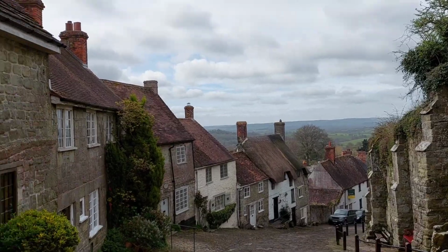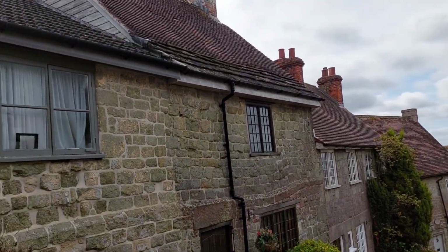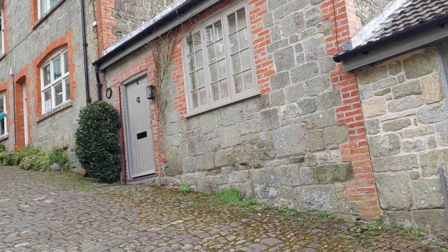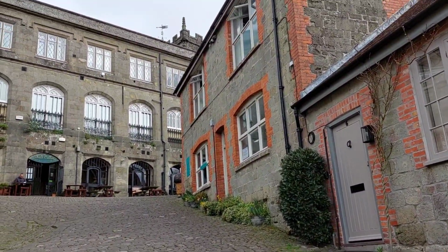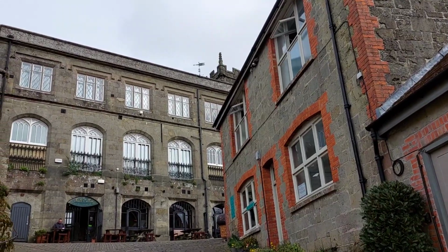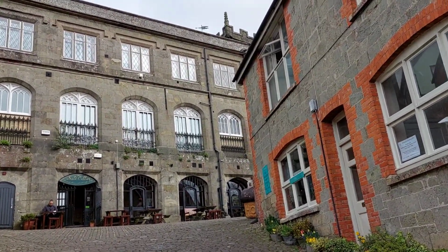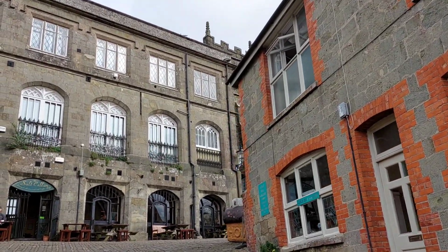Like I said, absolutely amazing views. Twizzle around so I can see where I'm going. Back end of the town hall and the Salt Cellar there. They do good food, Salt Cellar.